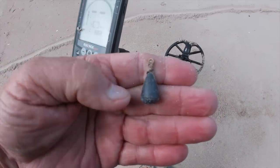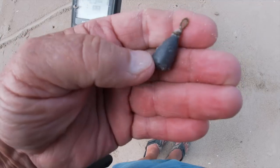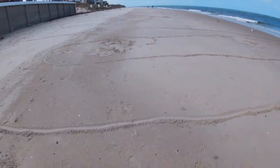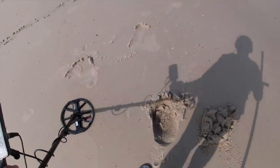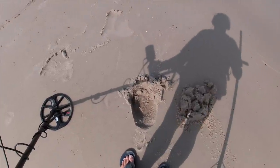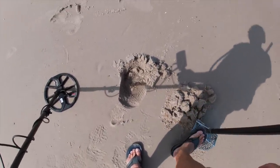Gray matter! Gray matter from Gray Matter City. I like it. First gray matter. Mid beach. We got a solid 8 here. I made one scoop, and you can see it already. You probably can't see it. But I can see it.